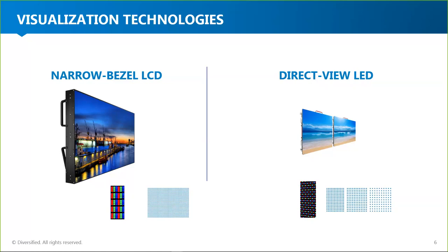It's extremely thin, and that's where they call it narrow bezel or even seamless LCD. There are some manufacturers out there that are labeling their LCDs zero bezel, and there's truth to that, where the material they use around the edge of the glass is so thin that, unless you're standing a few feet away from it, it's very hard to see that there is a bezel around it, which is the grid you see on a lot of video walls.